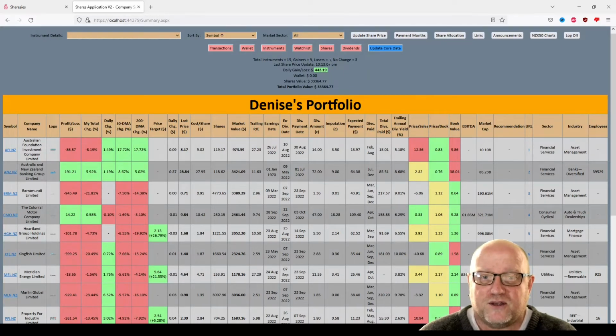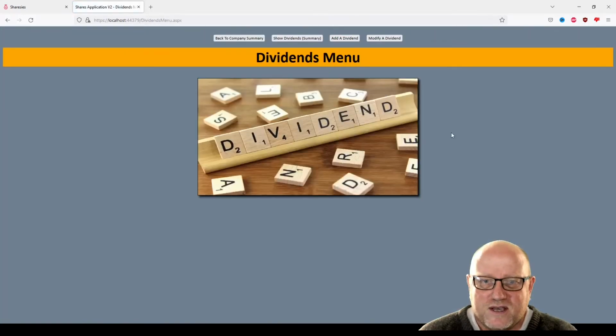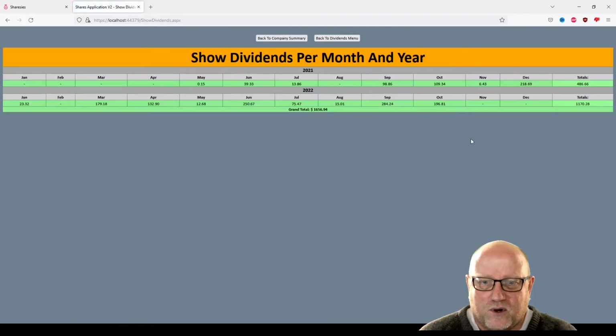9 gainers, 3 losers. I think I might do a little bit more work on this website though, but that's all good. And if we go and have a look at the dividends, let's go and have a look here. What do we got there? So there's the $1,656.83, so it's out by 9 cents, but that's okay. Bit of rounding differences there.